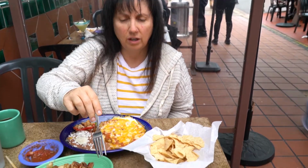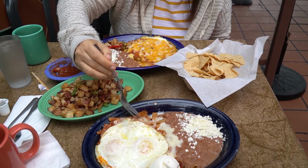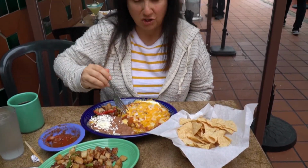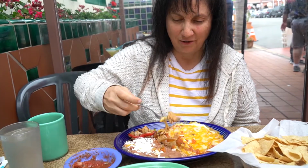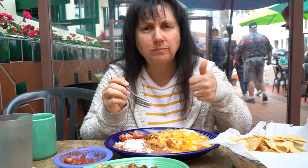It's coffee time! So we ended up at Cafe Coyote Cantina, and I ordered huevos rancheros, and my hubby ordered chilaquiles, and we're gonna have breakfast. And boy, this place is hopping. Every restaurant has a wait, but it's beautiful. Huevos rancheros and chilaquiles. They look good. He's got strips of chips. I'm sure it's going to be tasty. Very good.